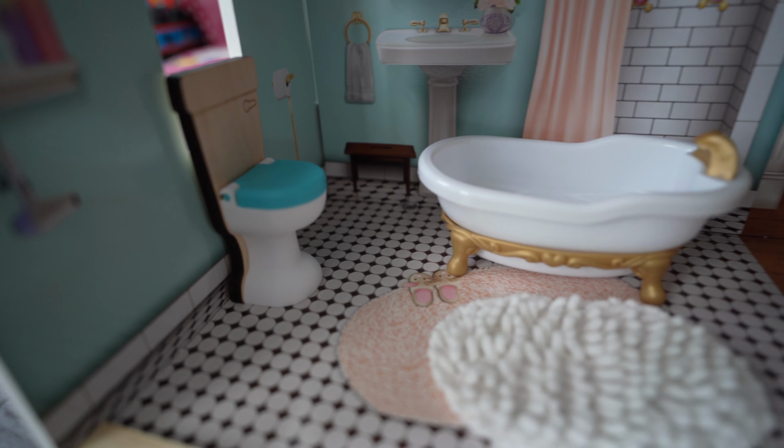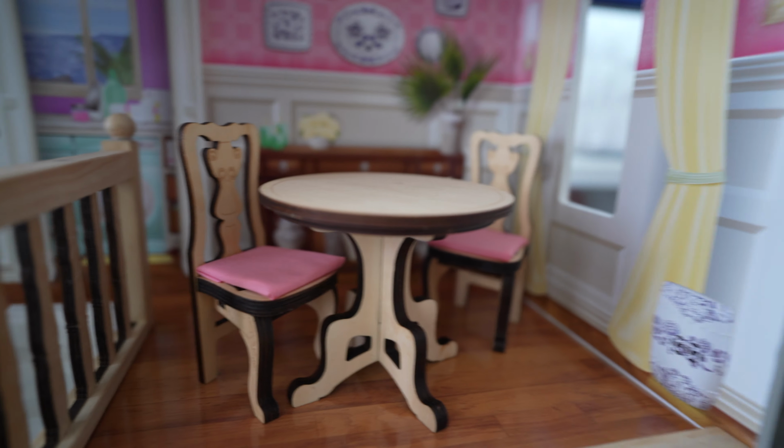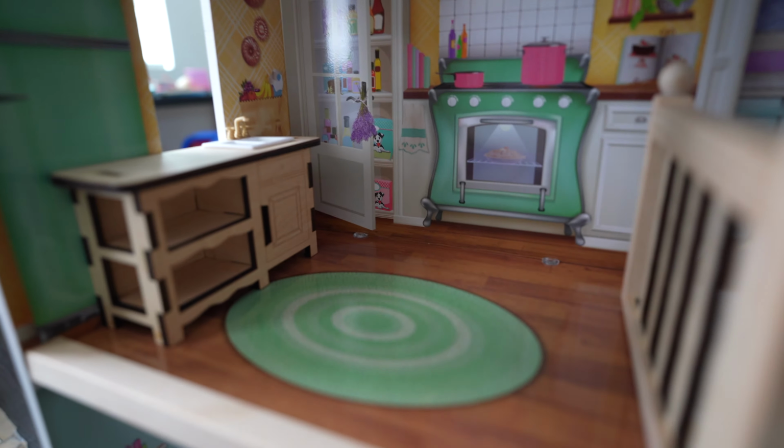Got the furniture in. There's a bathroom. Look how cute and detailed that is. We got the stairs here on the first floor to a little living room. And then if we go up the stairs into the dining room, that little chair there. And then we got the kitchen and the faucet.